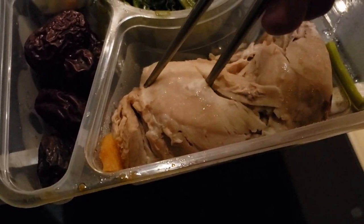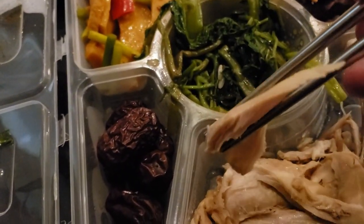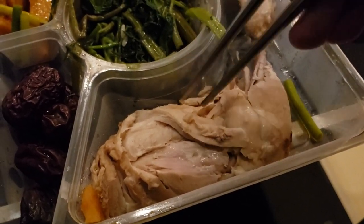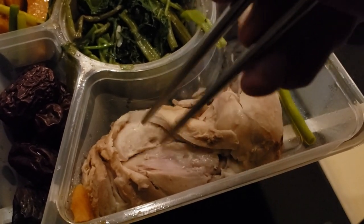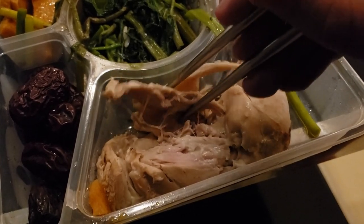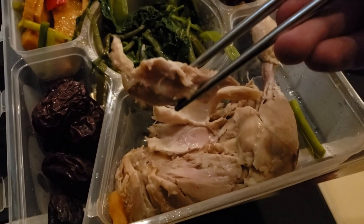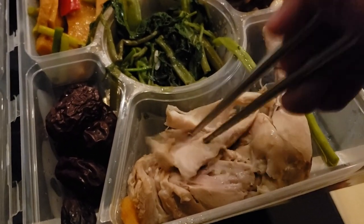We got some chicken. Just some regular unseasoned chicken. It's really good though. I don't know if that's unseasoned. That actually might have something because it's really nice. Wow. It is very juicy. Holy crap. Wow. That's really, really, really good. I'll just keep eating it.